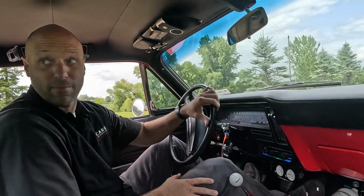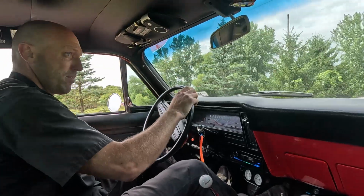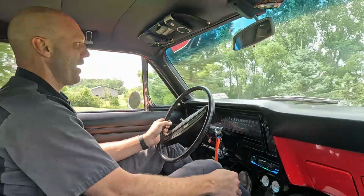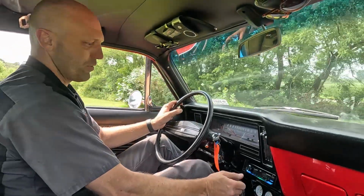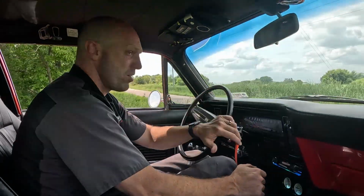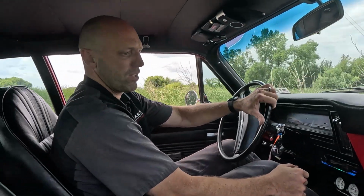I think it is. Thing is, I never drove the car before because, well, the motor was going bad on it. So he drove it here, and that was it. We've got some really good oil pressure, over 60 pounds. Water temp's coming up. Just a little hot rod.